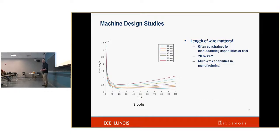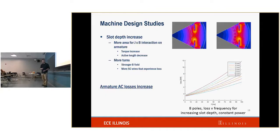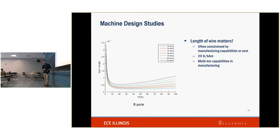One thing that I want to point out is that if we go back one, it's easy to say, all right, we just want to minimize the frequency. Just find some component that's really, really slow, really, really stationary, and we don't have to worry about loss. But then you have to worry about the actual length of the wire that you have. In a lot of applications for superconductors, you're limited by the length from your production facility or by the cost.